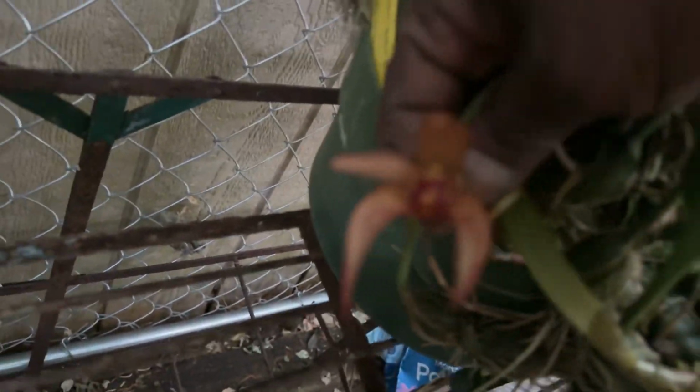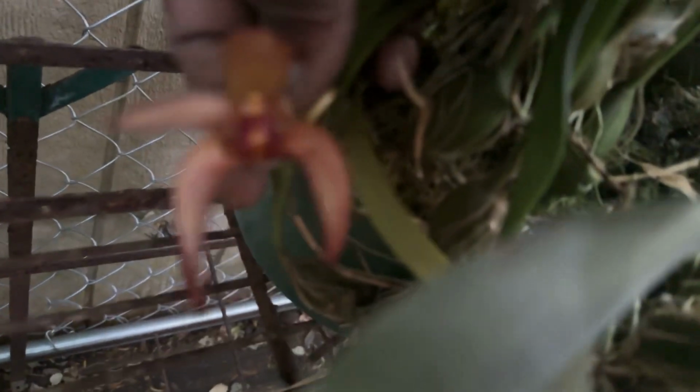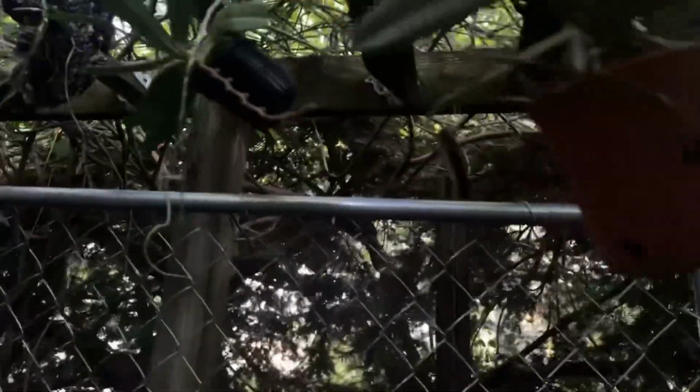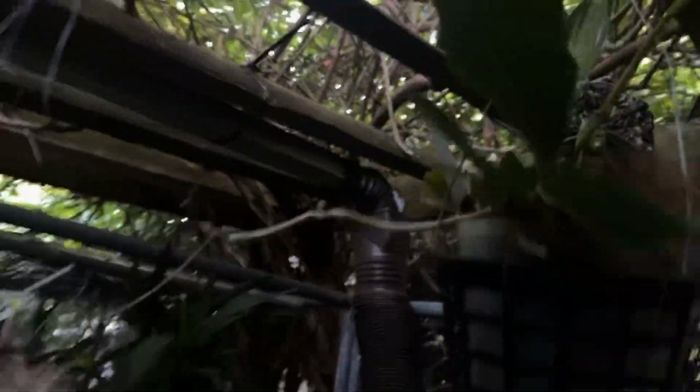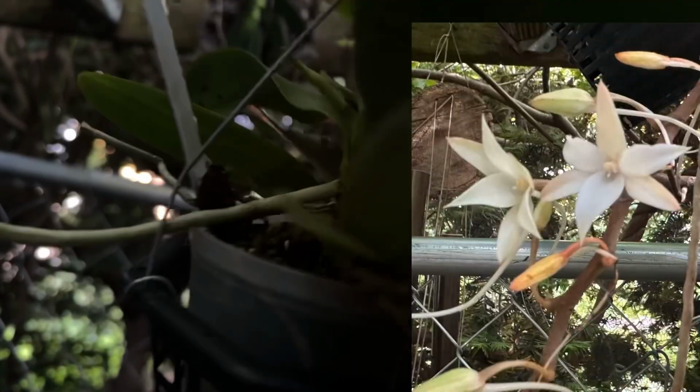Okay. One more little turn and then we will do. So, there we go. Natalie Simpkins. And it's just still not showing off. It's not focusing. Sorry. Really? This is that Aerangis cross. Modesta times Elro. There's that inflorescence. There's that one. See, it's gonna be kind of dark in here, but it's right there.